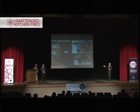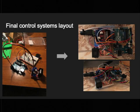So for our final design, on the left picture is again our final test bed with all the wires kind of jumbled in the background all over the place. And on the right here is our final control systems layout. On the top picture, on the bottom left, you see a little golden board. That's actually our final printable circuit board that we made ourselves that keeps all of the wires in one small area. And that whole board is around 4 inches by 2 inches.